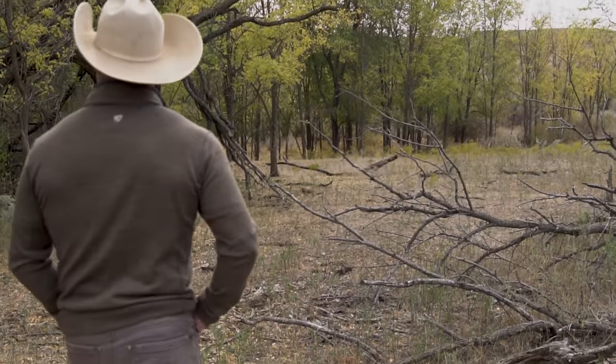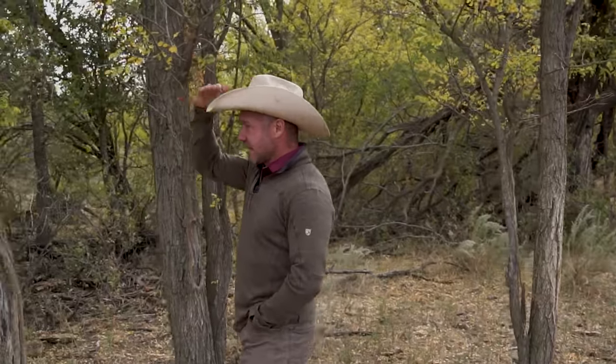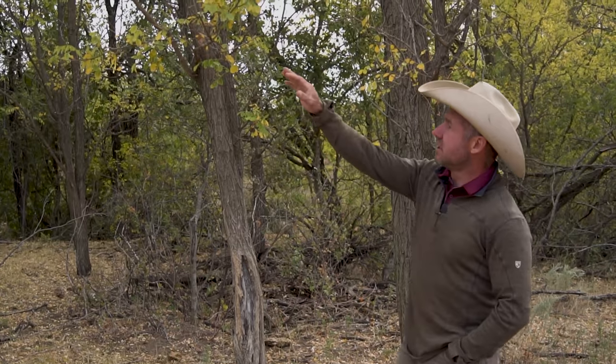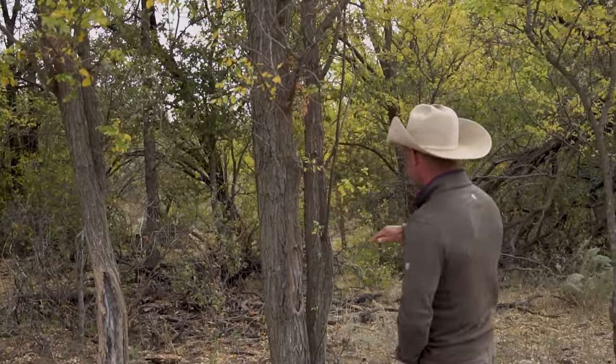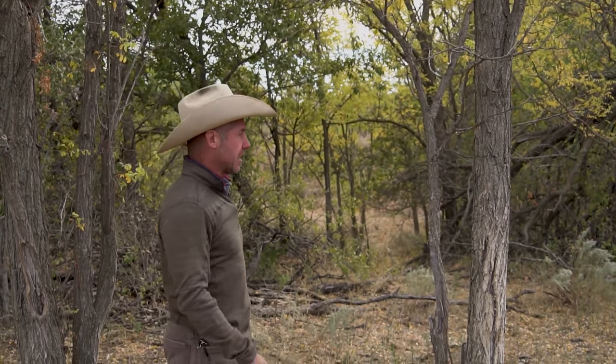So we're talking about a browse line. Can you see me walking along this line? See, all these leaves are gone here. This is about as far as a deer can reach, and this is your browse line. But like I said, this is a heavy traffic area, so we wouldn't do a browse survey here. We're gonna get away from here to do a browse survey.